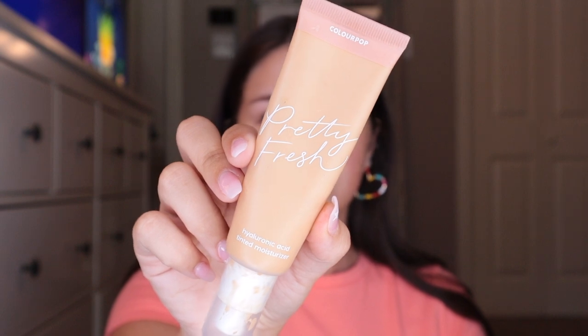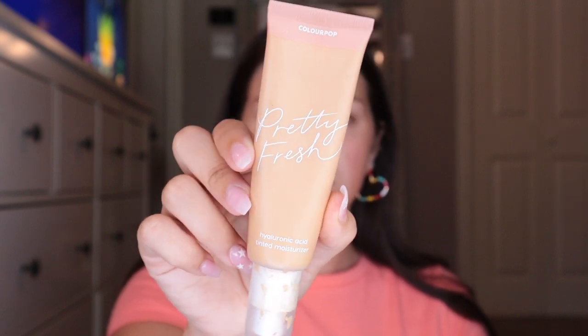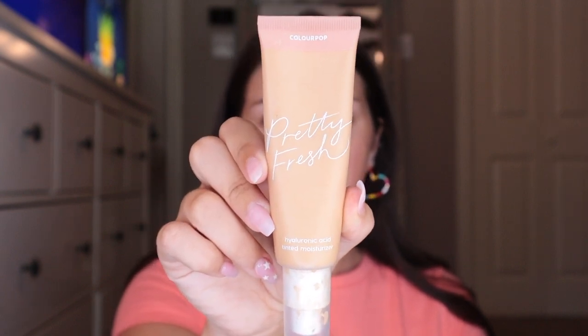For the next step for my no makeup makeup, this is a big part. This product was in my last everyday makeup routine, and I still am loving it. I've been loving it for a while now. This is the ColourPop Pretty Fresh Hyaluronic Acid Tinted Moisturizer. I'm in the shade medium 12W. I love this stuff. If I'm trying to get a little bit more coverage, I'll use a brush, like a synthetic kabuki brush or something. But today I'm gonna use a beauty sponge, so this is the quickest way, I feel like.